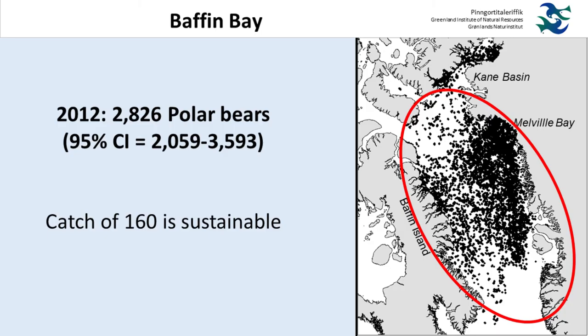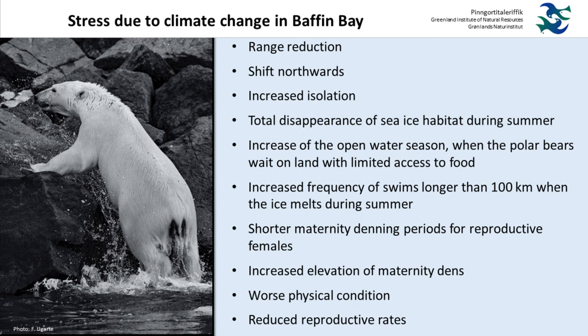If we move to Baffin Bay, which is a much bigger area further south, we found there are enough polar bears, about 2,800, to have a sustainable hunt. The biological advice is that about 160 polar bears could be taken every year, and then Canada and Greenland decided to share it 50-50, so it's 80 polar bears for Canada and 80 for Greenland.